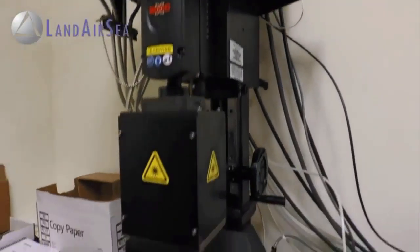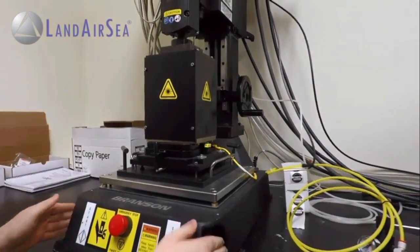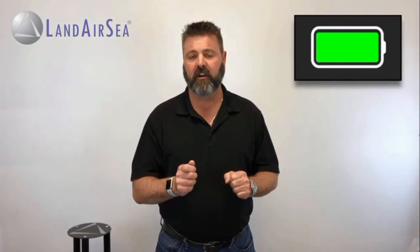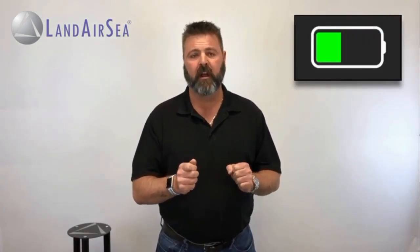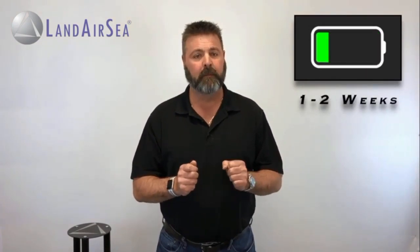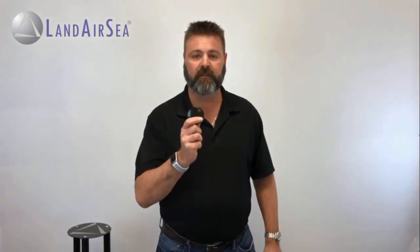Assembly is done using our state-of-the-art laser welding technology. This process seals the device and makes it completely waterproof. Battery life has also been significantly improved on this new 54 design. The life of the battery on a single charge varies with the amount of movement, but on average you will get anywhere from 1 to 2 weeks on a single charge.